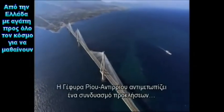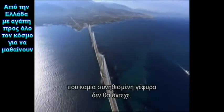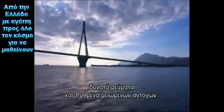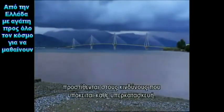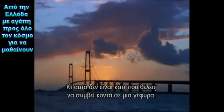The Rio-Antirrio Bridge faces a combination of challenges that no ordinary bridge could survive. Strong earthquakes, exceptionally deep waters, fast currents, and weak seabeds. And these dangers are piled onto the risks that every megastructure faces. One of the most heart-stopping is lightning. A single bolt can wield 1 billion volts of electricity and can reach a vaporizing 54,000 degrees Fahrenheit. Not something you want near a bridge.